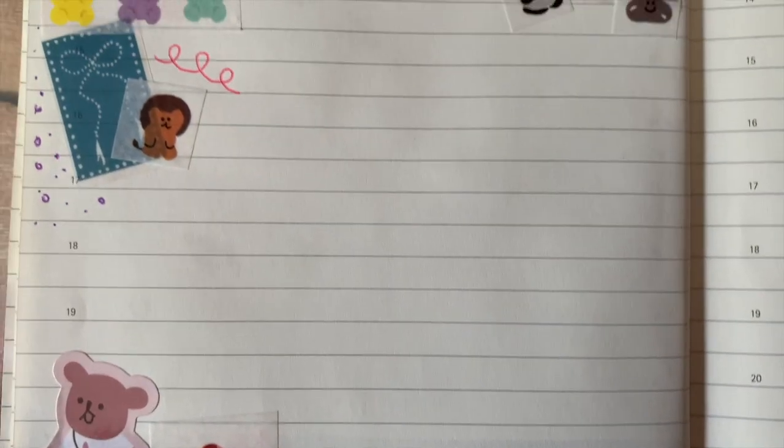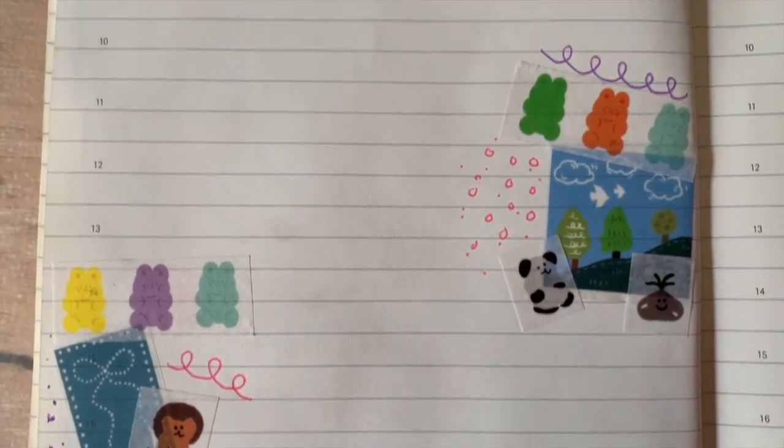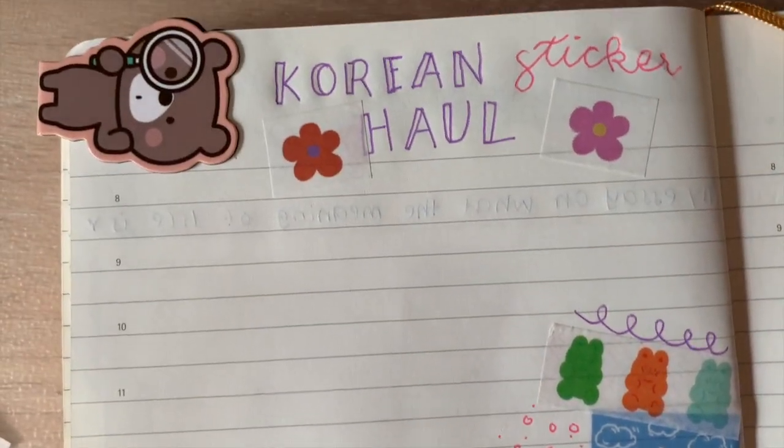So this is the final page I came up with. I of course filled it up later on with my own thoughts and what I did in the day.